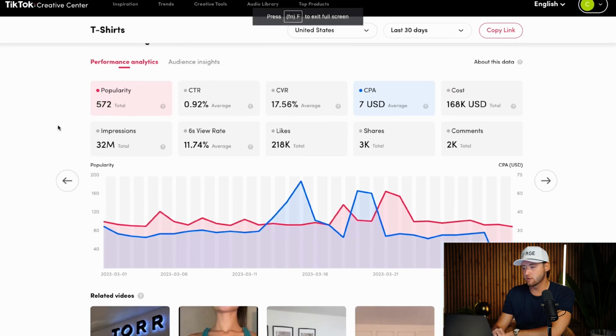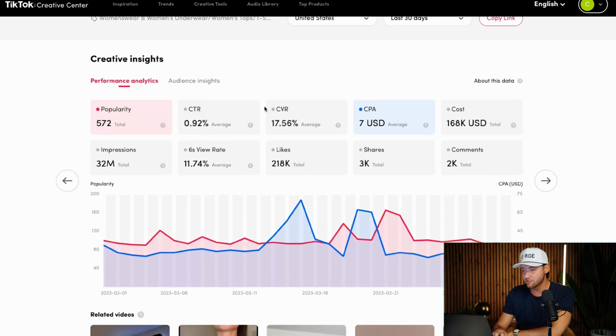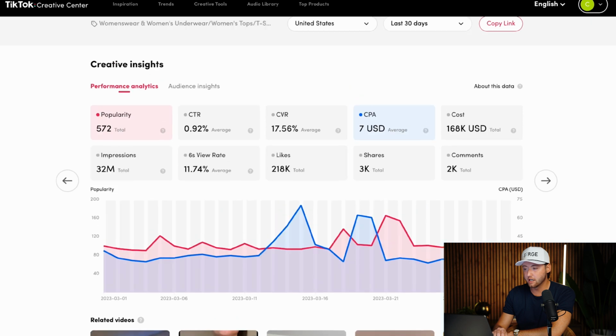Product number 7 is t-shirts. T-shirts absolutely crush it. Whether you're in streetwear, women's wear, dresses, there's so many different types of t-shirts that could absolutely go crazy on TikTok. We know because we have people getting $1, $3, $4 cost per result in terms of their purchases on TikTok and are absolutely crushing it. So you know we had to bring in t-shirts because if you can design a good piece of clothing or design a cool t-shirt in general, then you could see a lot of amazing results and hit a huge market on TikTok. And the cost per result's been fairly consistent.